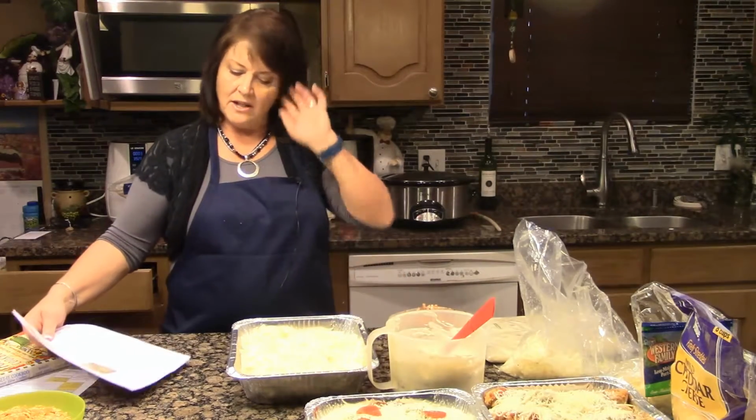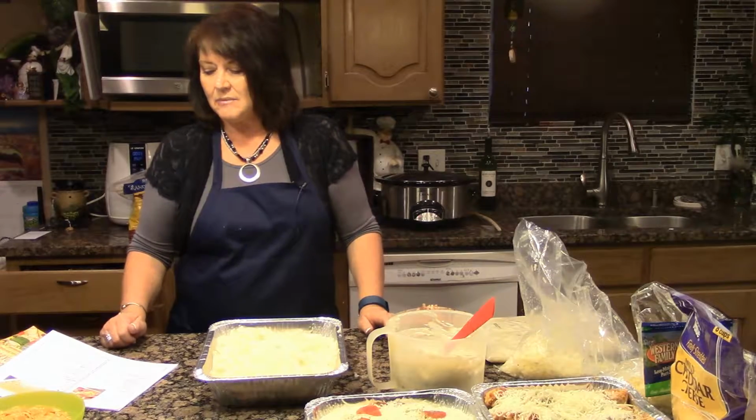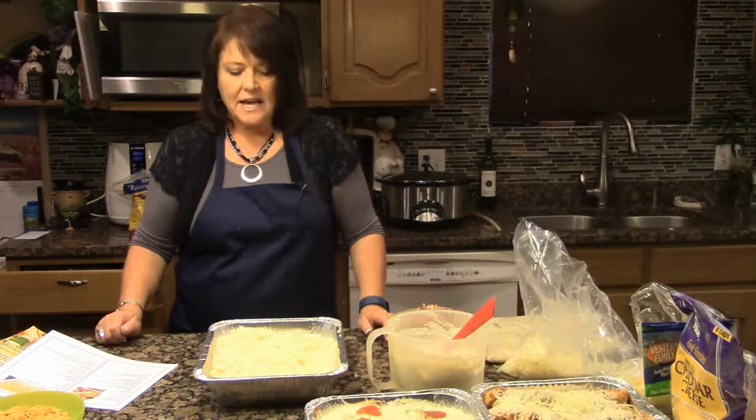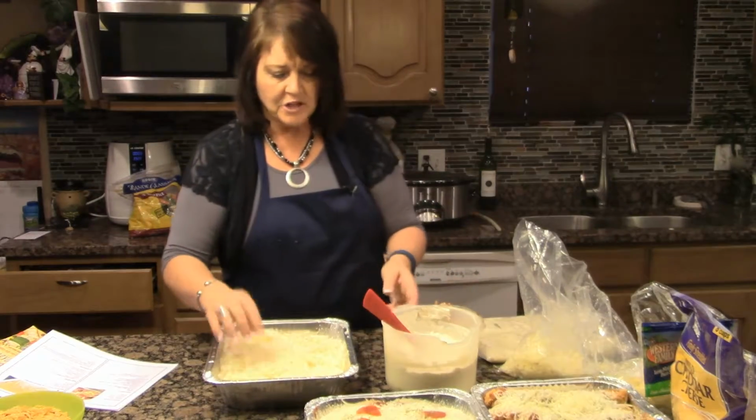Mine aren't fancy at all. So go ahead and we'll talk about this cheesy hash brown potatoes. It's basically kind of like a funeral potato, but you've added your ham to it. So I took the hash browns.